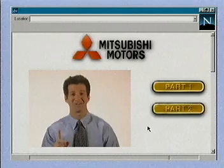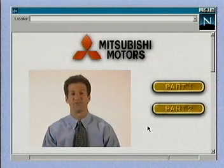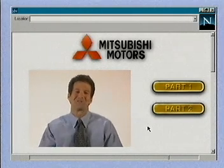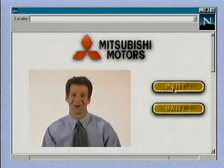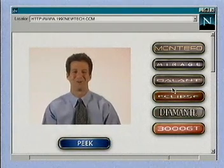Speaking of new technology, hey, how about this website? Okay, I'll need your help to navigate from this home page to all the new models. Well, at least there's no tech manual to read. Okay, you see that button there? Just move the mouse over to it and click on it. Perfect! You must be a natural.